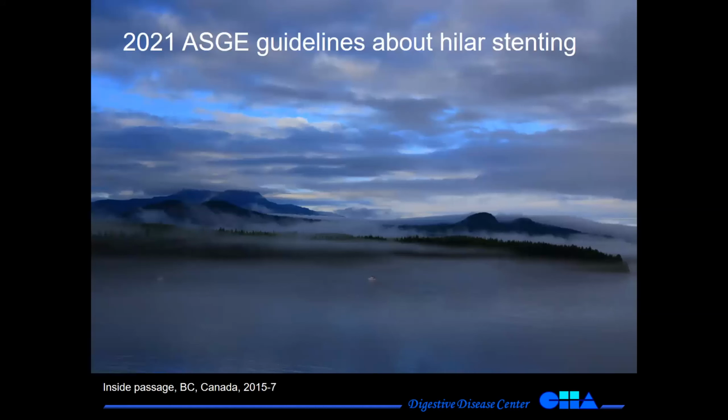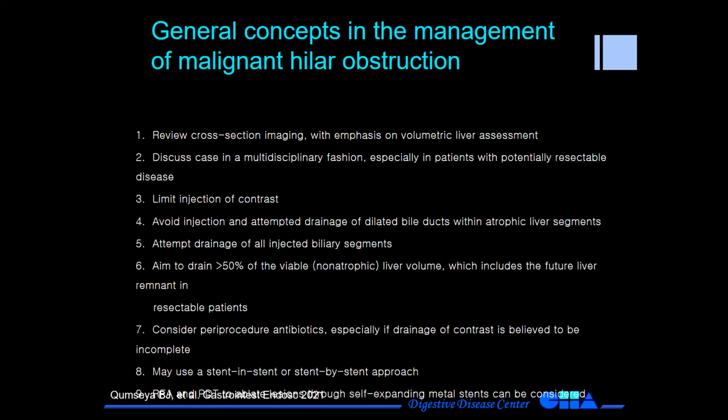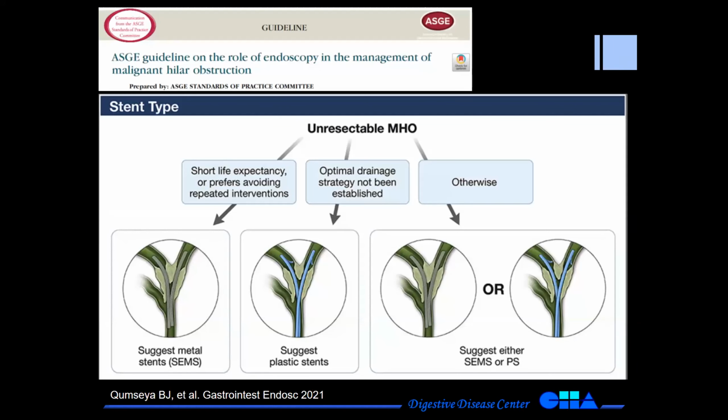Let's check the new ASGE guidelines. These are the general recommendations. Because you already know the general principles, I will pass this slide. This is the first important recommendation. Metal stents are recommended in patients with a short life expectancy. Plastic stents are recommended if an optimal drainage strategy has not been established. Otherwise, either stent type may be used based on local expertise and physician preference.